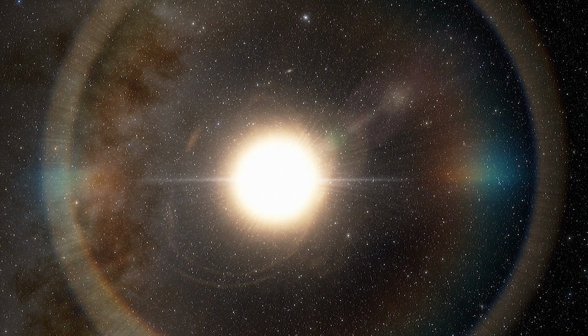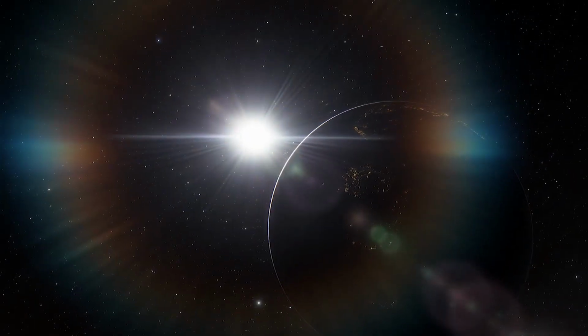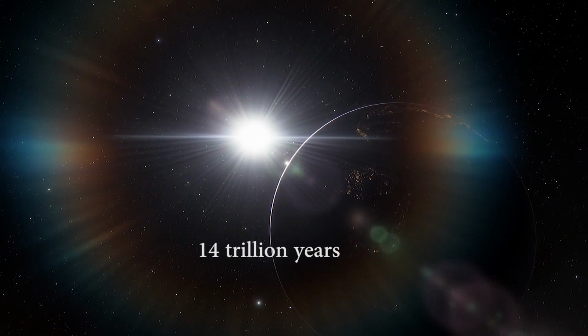Scientists think some low-mass red dwarfs, those with just a third of the Sun's mass, have lifespans longer than the current age of the universe, up to about 14 trillion years.